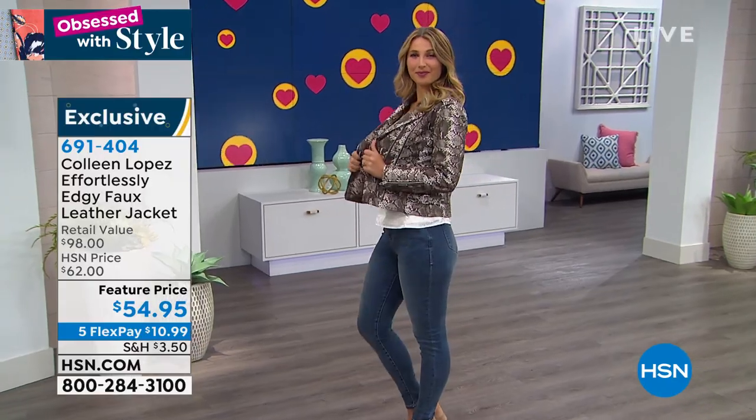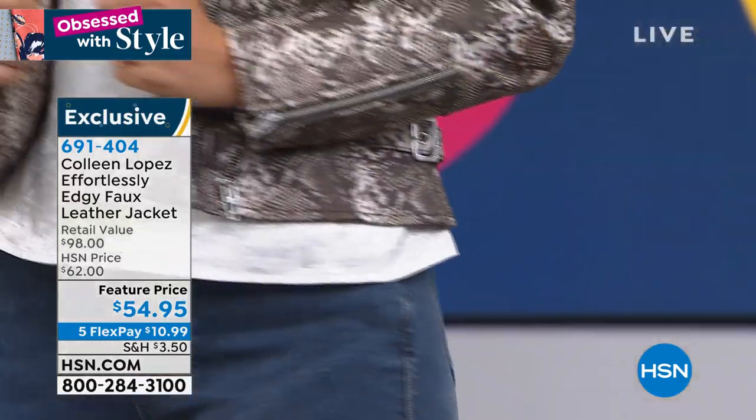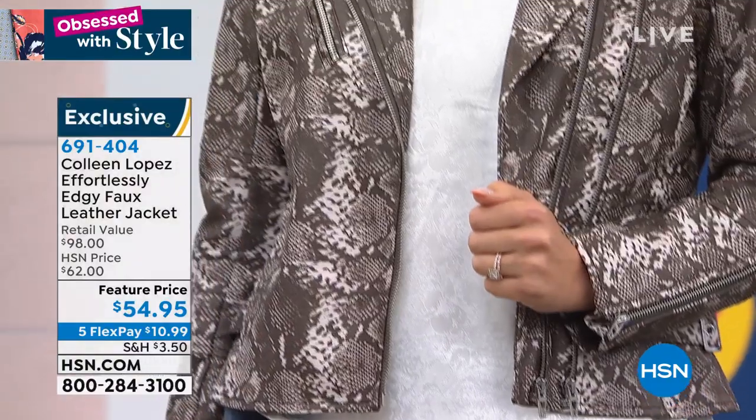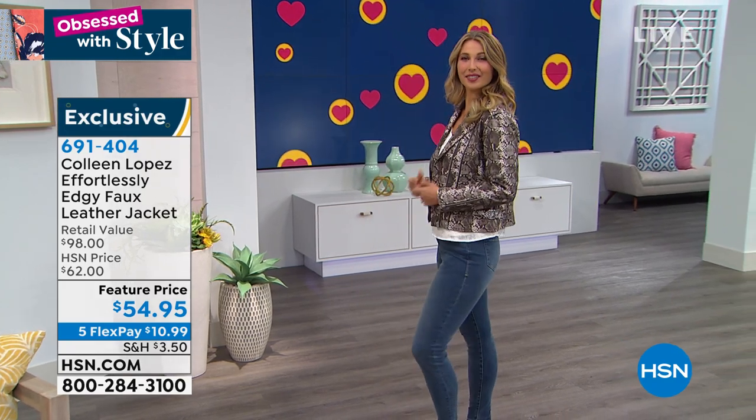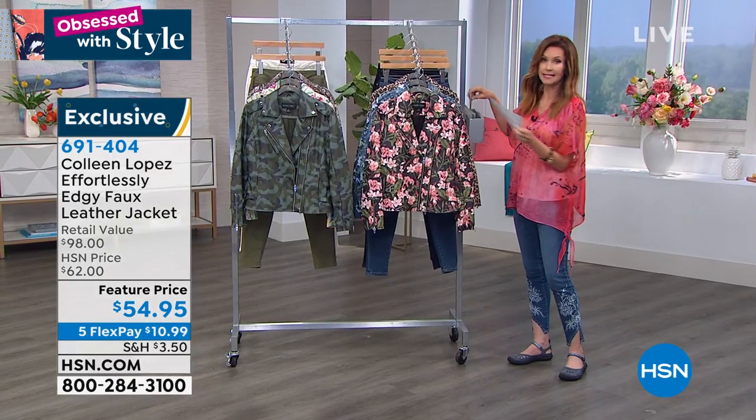I'm gonna say it again. This edgy faux leather jacket, $54.95. It's $10.99 to get it home. We have all of the sizes right now, but probably not in that color, because I know that one was very, very popular when Colleen introduced it. Extra small through 3X, and that one is called the Snake.